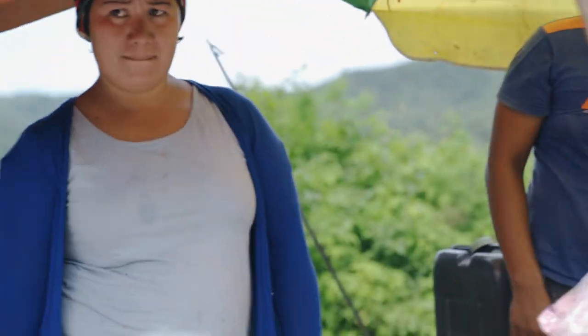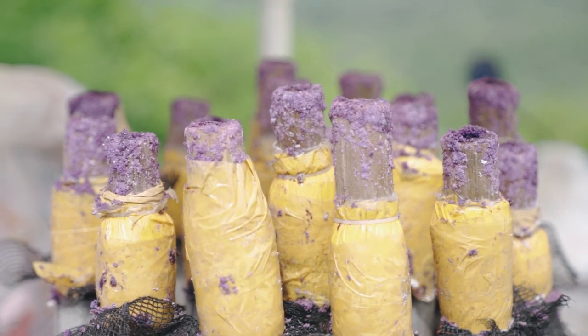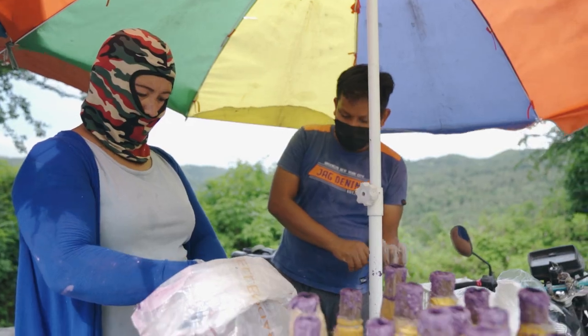So what is this? What is it called? Puto bumbong. So I was just asking what it is they're serving here. It's called puto bumbong. Maybe I'm pronouncing it wrong. If you're from the Philippines, let me know in the comments below. It is ube or taro, you might think of it, flavored sticky rice. I was told it's a delicacy here in the Philippines, mostly served around Christmas, but we're lucky to be trying it out in June.